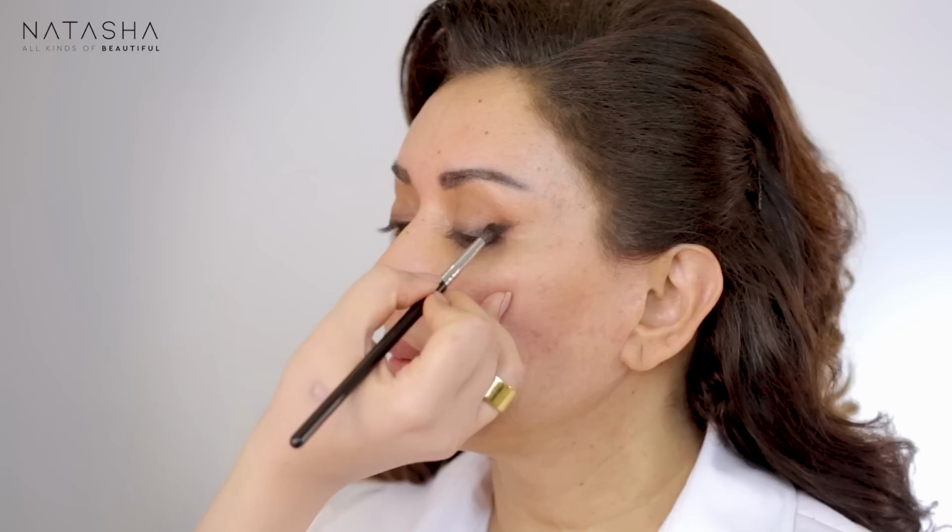So what I'm trying to do now, you have to do it with matte shadows. If you try to do this with shimmery shadows, you actually won't get the effect that you're looking for. And I'm going to just take some of this and blend it with a tad bit of that.